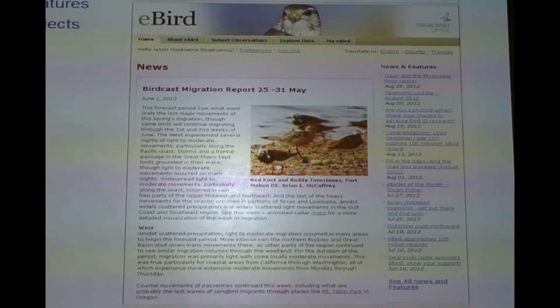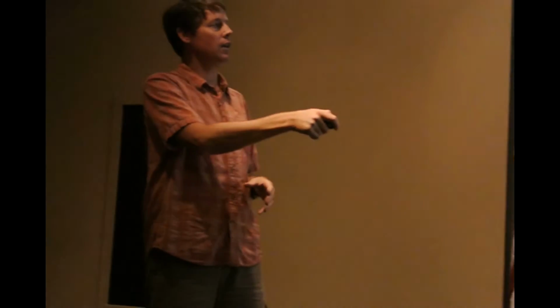One cool thing I wanted to tell you about that they're doing at the Cornell lab is these migration forecasts. They call it BirdCast, where they look at weather data and the timing, and they look at radar images of birds migrating, and they predict how migration is going to happen over the different parts of the U.S. And then they post an article about that right before it happens. So you can look at this and get an idea of what birds to look for and where to go birding that coming weekend. They'll periodically post those articles on the eBird website. Here's the prediction for May of 2012, and that's pretty neat.